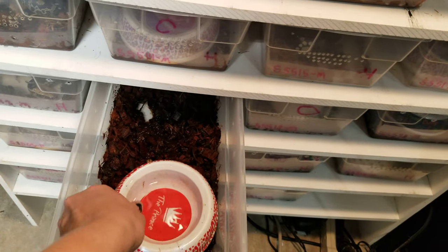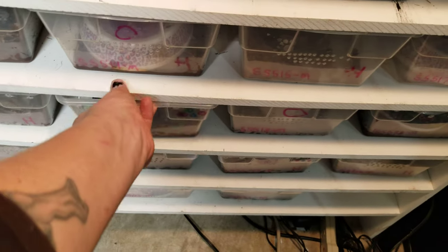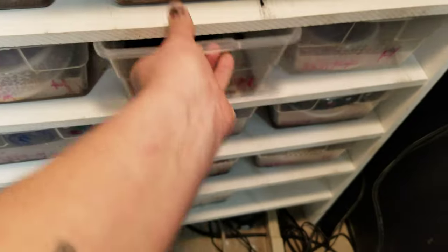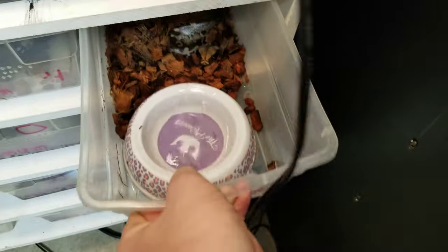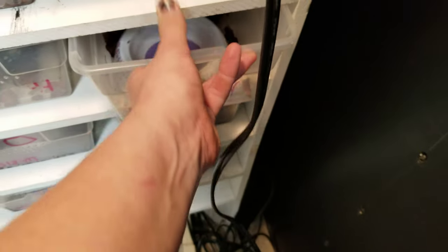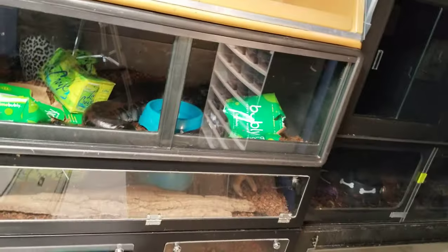Look, see every single one of them. Lots of different patterns and colors on these guys. I love my chrome head short tails. They're all doing really good, chowing down on frozen thawed. Oh, sorry, some of these tubs are a little sticky. Oh, look, classic pose right there. So, snake room's changing. I still got a lot of snakes to kind of move around.